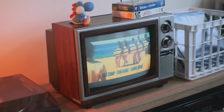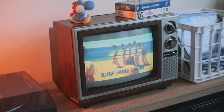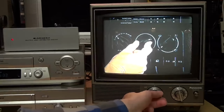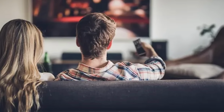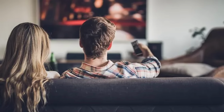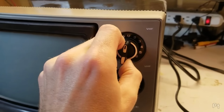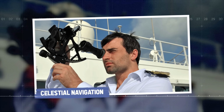Before remote controls, if you wanted to change the channel, you had to walk up to the TV and turn the dial. With the invention of remotes, this once common task has become obsolete. Now we can flip through channels from the comfort of the couch, making the act of physically changing the channel a distant memory.